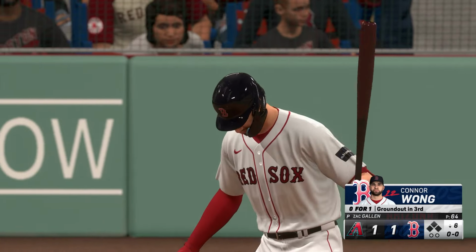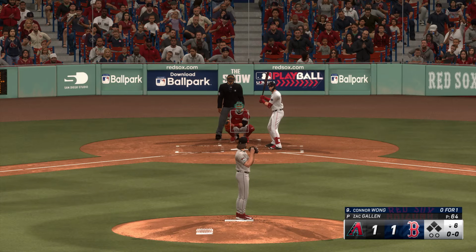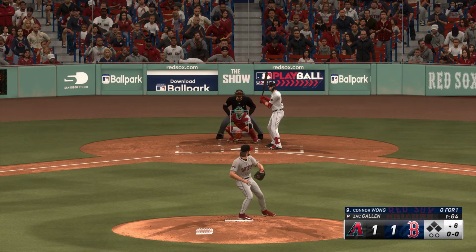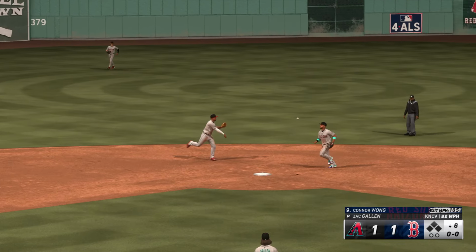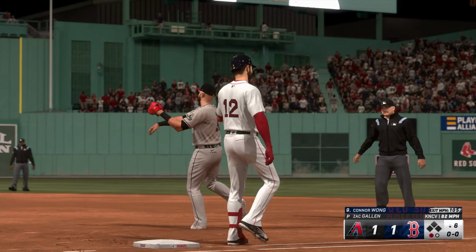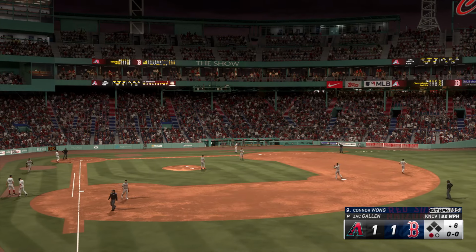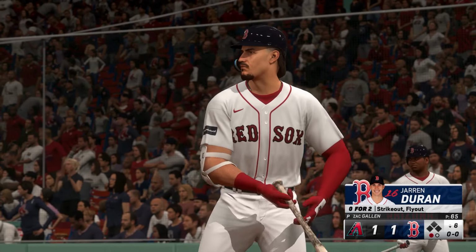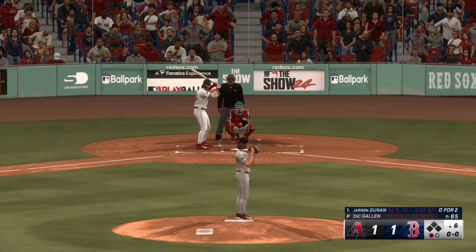Back here at Fenway, and here is Connor Wong. The catcher, Connor Wong. And the pitch. Ripped to short, snagged on a bounce. Fires to first, one up, one down. Center fielder, number 16, Jarren Duran. So the Red Sox lineup turns over. Jarren Duran, the next to hit.